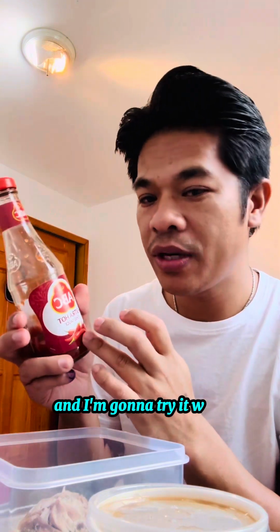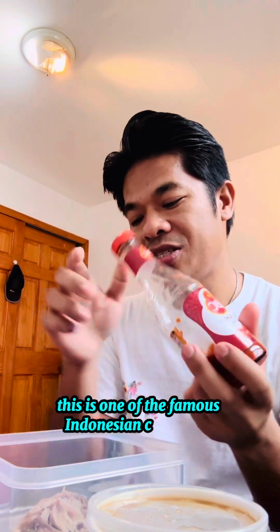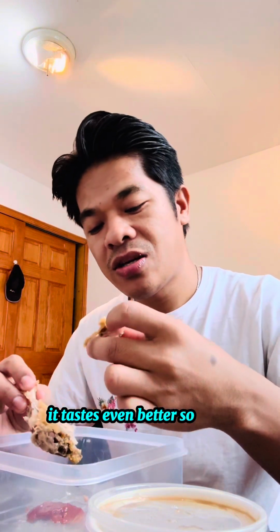And I'm gonna try it with Indonesian chili sauce. This is one of the famous Indonesian chili sauces. I think it should taste really good. It tastes even better. So good.